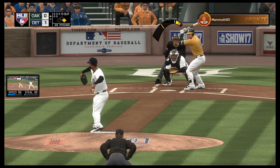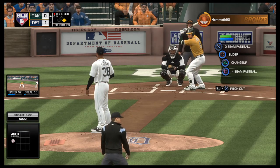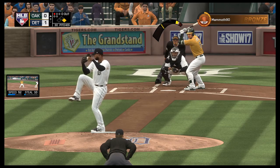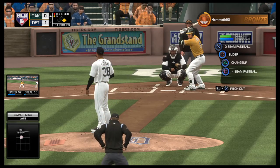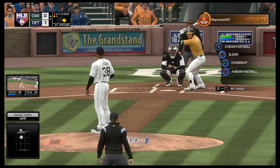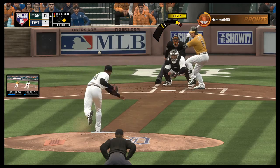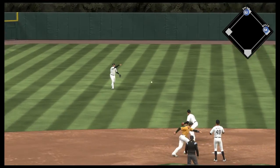Ready with the first pitch. Here it comes. And he'll miss the target away with the fastball. It's 1-0. 1-0 count. Here it is. Swings through the slider there. 1 ball, 1 strike. He's set. Here comes the 1-1. He gets dirty, but he can't get there, and it's into center field.